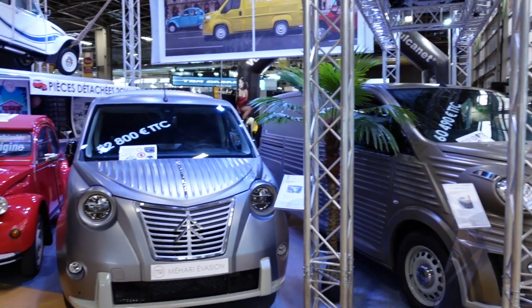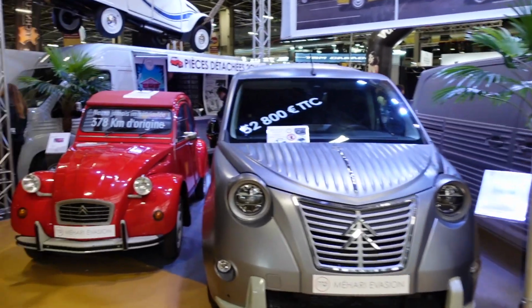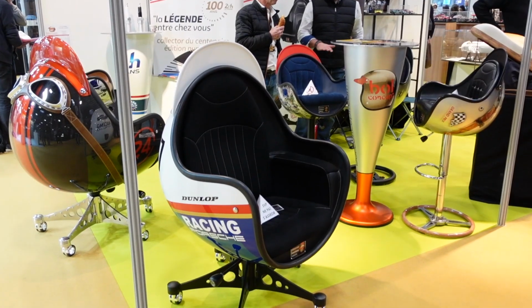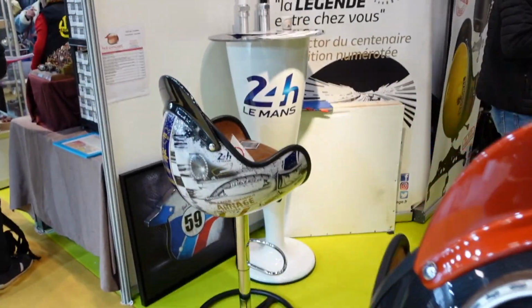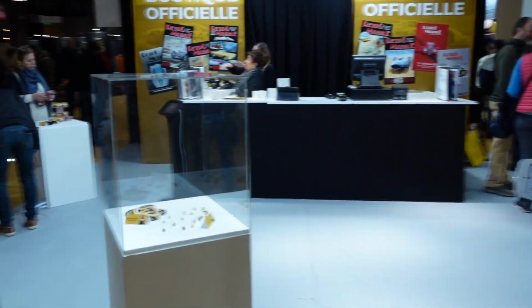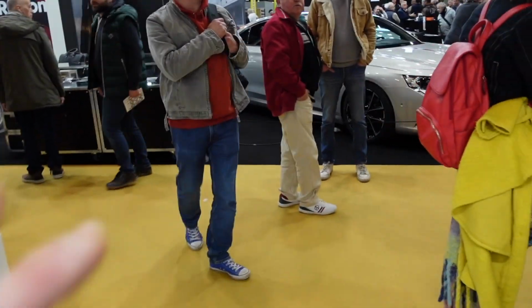We are here in France, so yeah, a lot of Citroëns here, of course. The 2 chevaux are what they are known for, like you see on top and here. Quite funny are these seats here. They look like a racing helmet, even with some goggles on. It actually are seats, or bar seats. Quite cool. Yeah, a lot of cool things you'll find here about cars. A lot of memorabilia, like I told, but yeah, I'm gonna mostly show the cars around here.